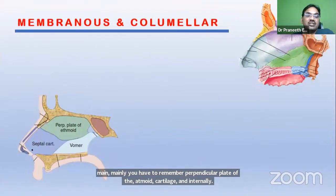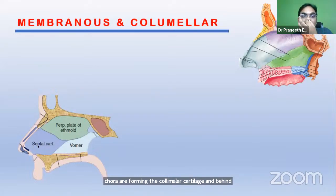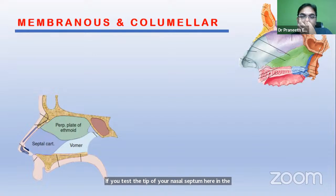And now coming to the membranous and columellar septum. Initially we have studied that the lower lateral cartilages, the medial crura, are forming the columellar cartilage. And behind the columellar cartilage, you have the cartilage deficient area that you call the membranous septum. If you touch the tip of your nasal septum here in the lower border, you can feel the bulge first, that is columellar. And if you go posteriorly, you can feel the cartilage deficit area, that is membranous septum. And if you still go posteriorly, you can touch the hard substance, that is your septal cartilage.